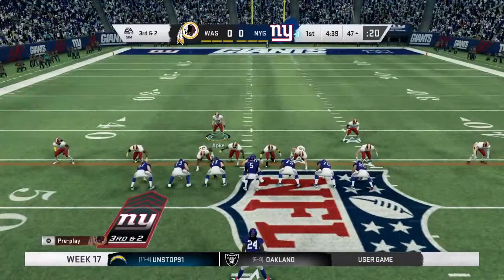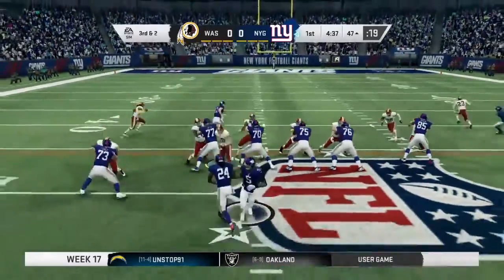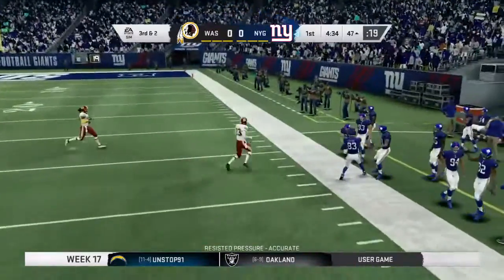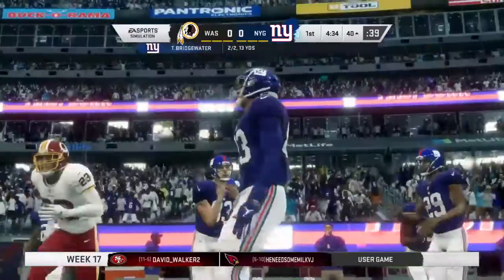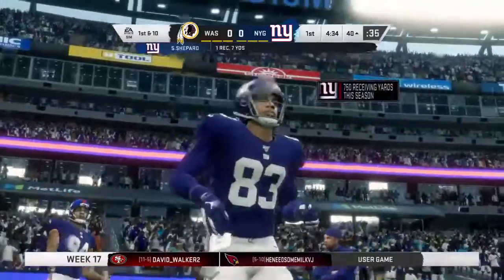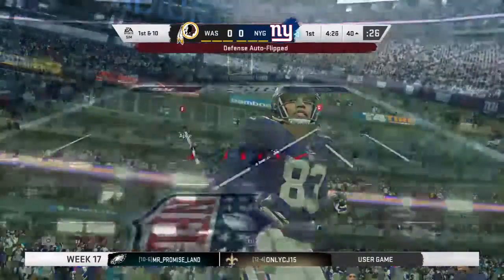Off the play fake, Bridgewater. It's caught, Shepard. And he'll go out of bounds right around the 40. 7 yards there, good enough to move the sticks.